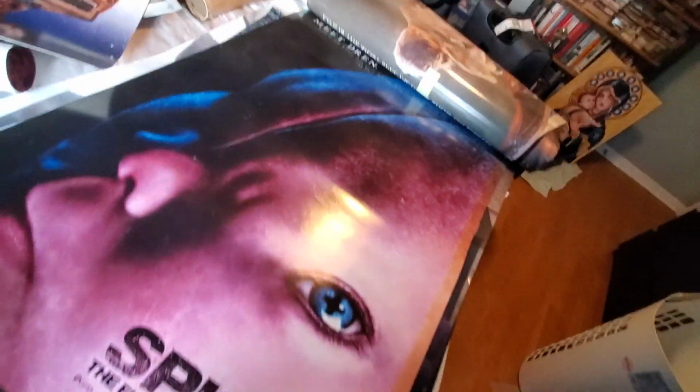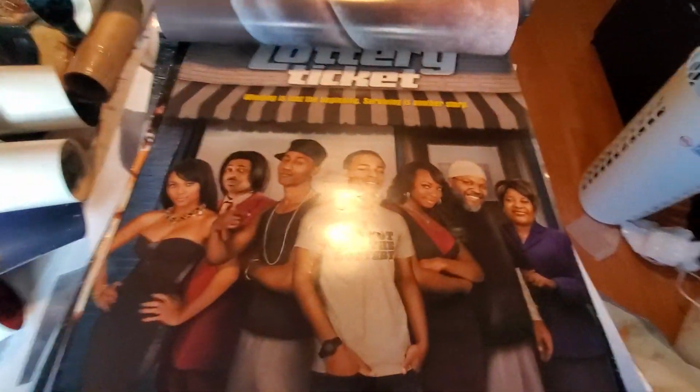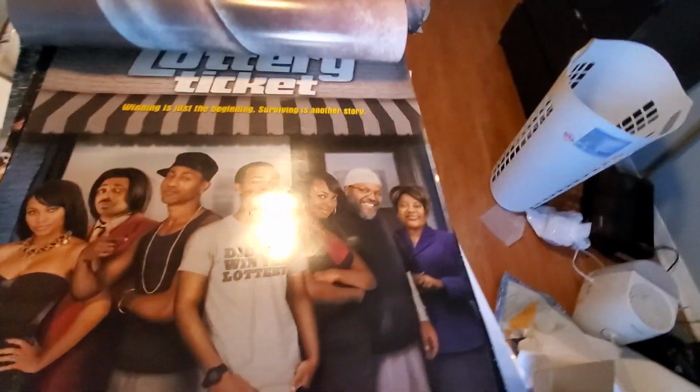It's a pretty creepy poster, but it's cool. Oh wait, what's in here? We have another one for Predators, and one for Australia with Nicole Kidman, who is an Aryan goddess. I think we can all agree to that. Lottery Ticket, which is really funny. It was actually one of the first movies that kind of red-pilled me. Because he's in the ghetto, and people are trying to kill him to get his lottery ticket.